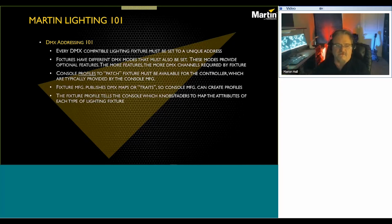So all of these fixtures essentially have profiles that they depend on. The profiles themselves are actually created by the manufacturers of the lighting console, but the actual blueprint for what DMX channel controls which function within that fixture is actually provided by us, the manufacturer. So when we released the Encores and the Auras and all that, we had to provide that blueprint, which is on our martin.com website, so that the manufacturers' lighting consoles could create fixture profiles so they'll know where to map all those different functions, like pan and tilt needs to go here and color is here. So that's a fixture profile, and those are updated regularly by console manufacturers.